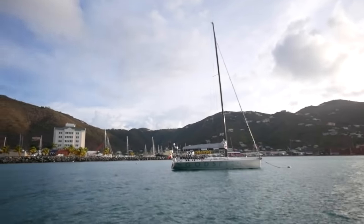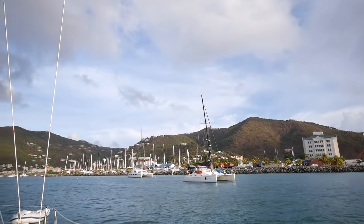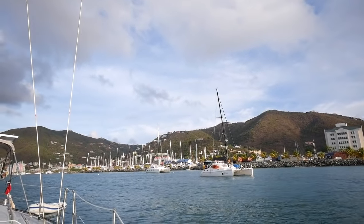We arrived to Roadtown early that morning and tied off to a mooring with the mast upright and intact. Damage assessment, which is always fun.